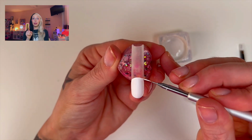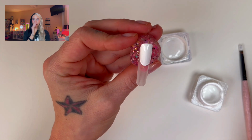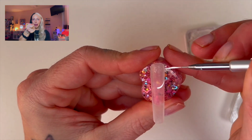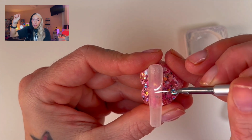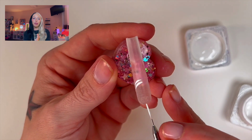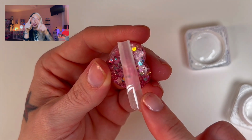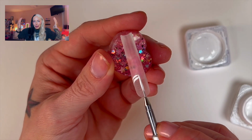Especially if you have that brush that I used in the beginning, a long, kind of rounded brush, it's perfect because you just kind of go boop, boop, boop, you know? So this one you'll see I got smart and I drew a line from the center of the cuticle up to where I wanted it to go, and then I just kind of enclosed it. That's probably the easiest way to do it.